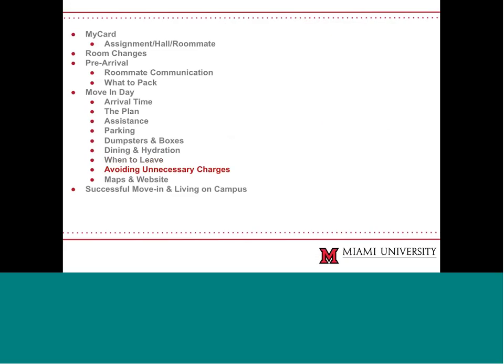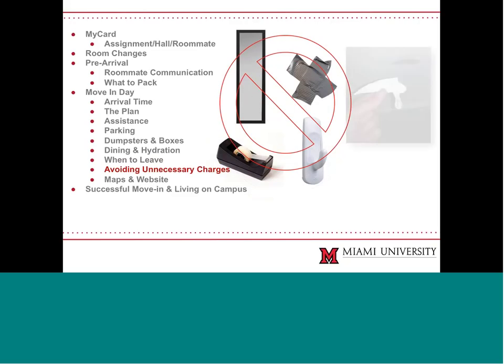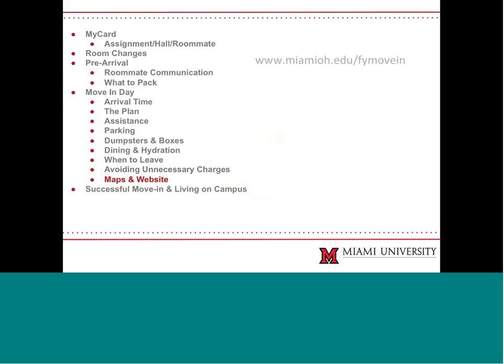To help you avoid unnecessary damage and charges, please follow these policies when setting up your room. Only use putty-type Plastitac or S-hooks to hang things on your walls. The use of Scotch tape, masking tape, duct tape, or any product with self-adhering strips is prohibited because they damage the walls. Even products that advertise they're damage-free have caused damage and are therefore not permitted. We want you to avoid being charged the fees associated with repairing the damage.